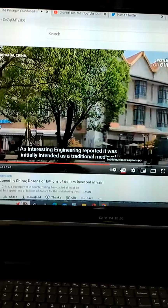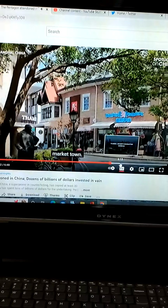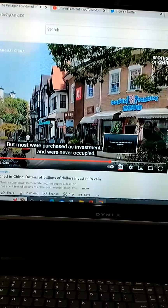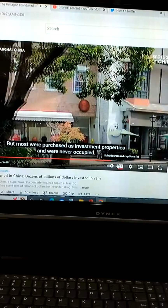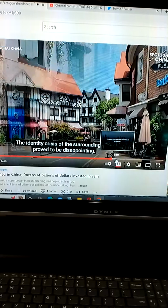As Interesting Engineering reported, it was initially intended as a transitional medieval market town. Properties in Thames Town were selling fast, but most were purchased as investment properties and never were occupied. The identity crisis of the surrounding area proved to be disappointing.